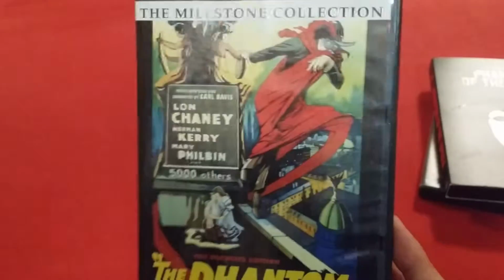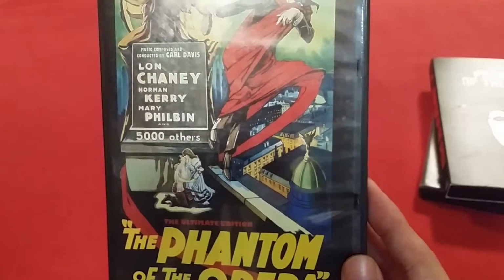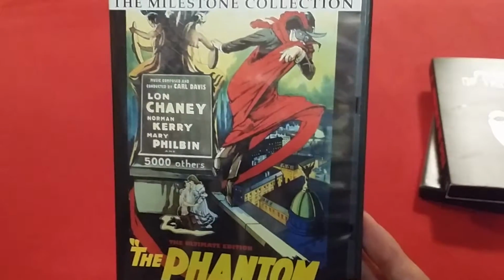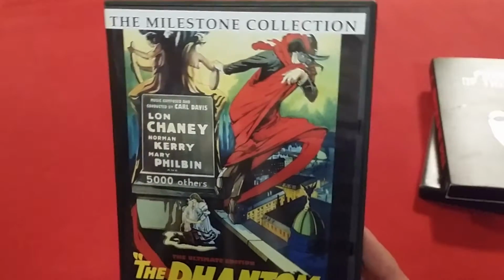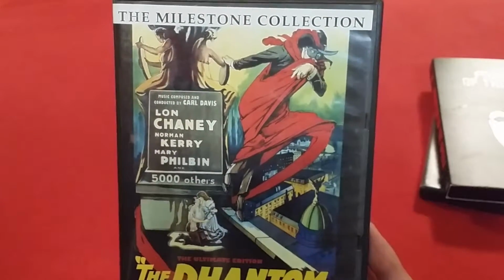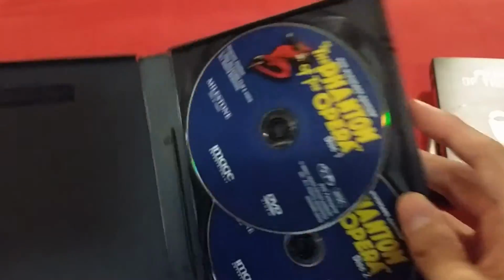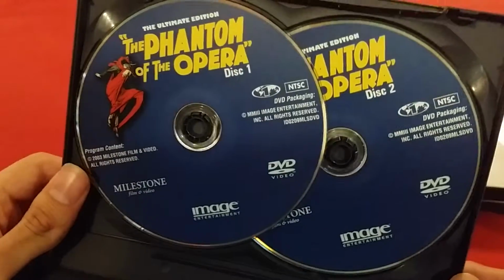But this edition has a wonderful score by Carl Davis, and it's superb. A lot of the music just fits every scene, especially during the descent to the lair. I love the music that Davis has composed for that scene because it really sells the idea of entering a dream. It's got 2 discs.